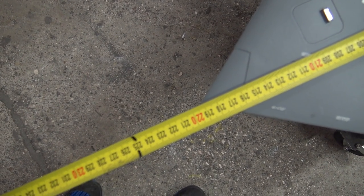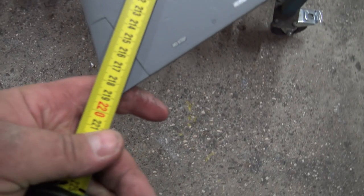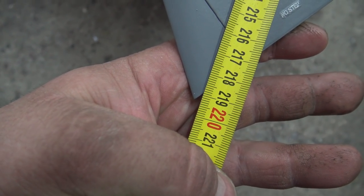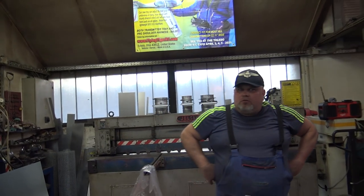Wait. What's with you? The camera is on. 2190 millimeters. What? 2190 millimeters. More than 2 meters? Almost 2.2 meters.